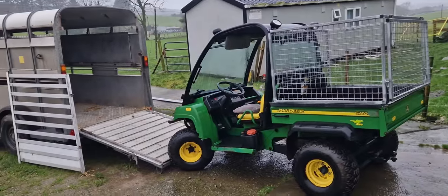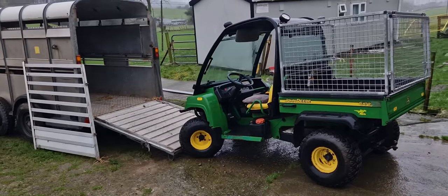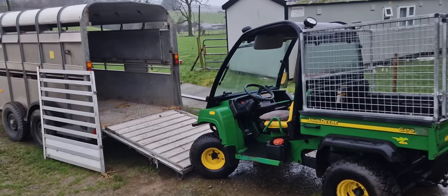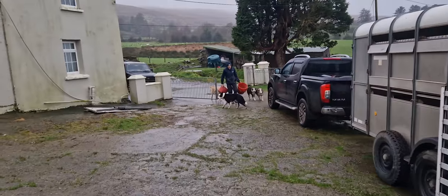So the next job, what we're doing is we're selling the gator here, the John Deere Gator. It's going up to a tillage man above near Cork City. So I'm just hoping here now, I think it's barely going to fit into the trailer here, the box. So we'll drive it in there now and see will we get rid of it.